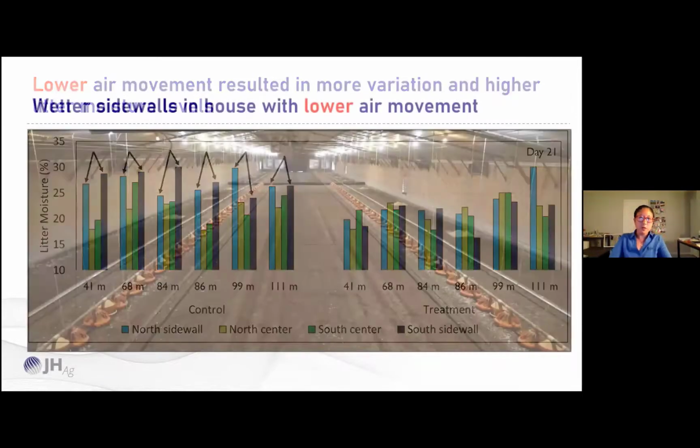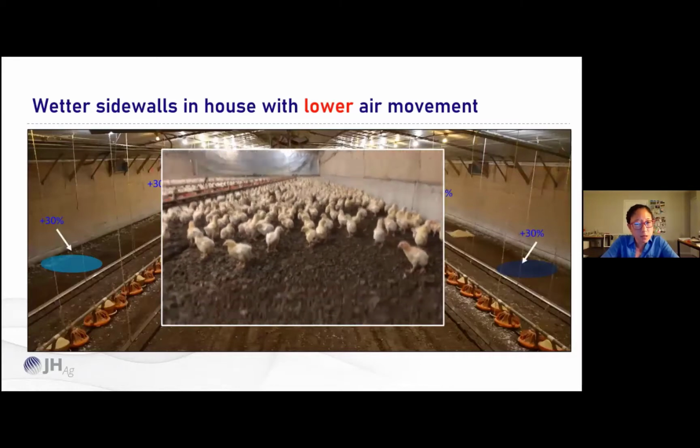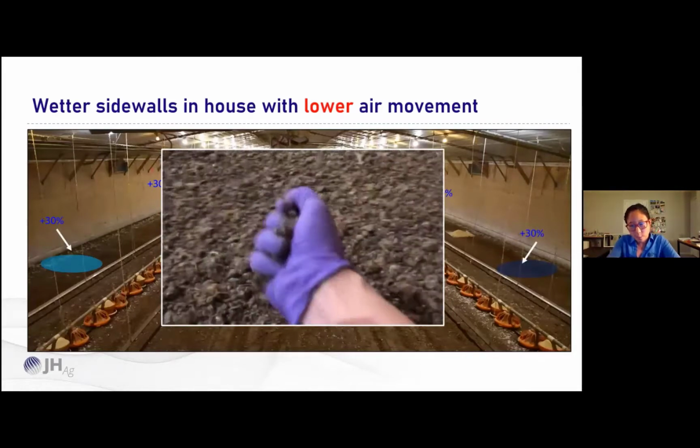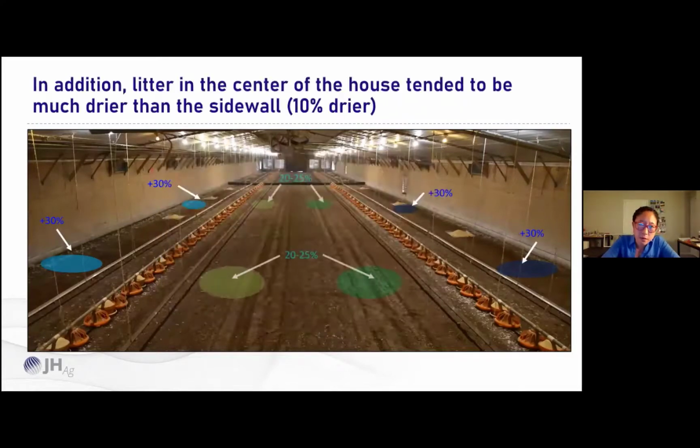So I'm someone where I love charts, I love data, but I think what really hits home is when I show people what we saw in the houses. So again, looking back at the bird's eye point of view, you can see that along the sidewalls where you had lower air movement, you had much wetter sidewalls. So when you actually walked into the house and you picked up a handful, you can see that it's that classic thing, you squeeze and it sticks together. But then in the center, we saw drier litter.